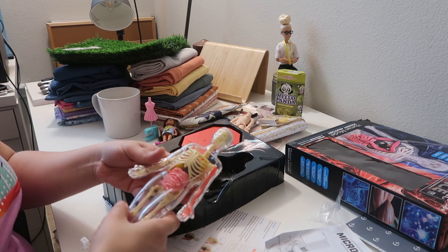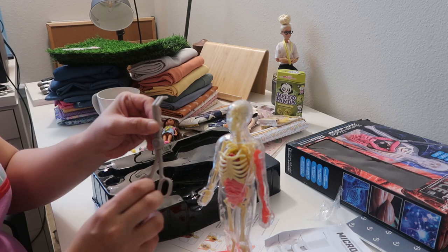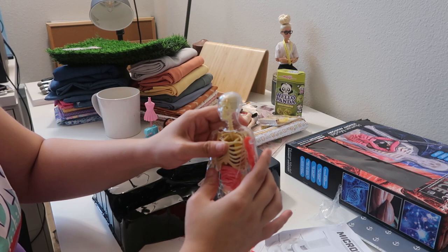But he's super cool. He has a stand. There we go. Yet another really cool thing. You can even take these little forceps and pull stuff out. I'm trying to figure out how this thing clicks back in. I guess it just sticks there. Oh well. That's my little man. See, he's really cool.